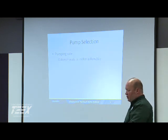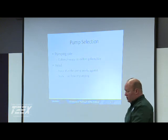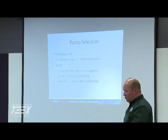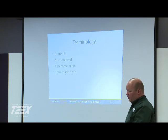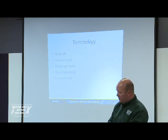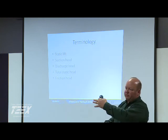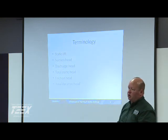Pumping, normally we're going to look at either gallons per minute or millions of gallons per day. Head is what we're going to have to push against, either through this line or elevationally. Static is where things aren't flowing, and then we have our dynamic flow also, actually moving through the pipe. We talked about suction head, discharge head, what we're going to have to push against, what's actually in the line that we have to overcome. Frictional head, especially when we talk about some of the higher licensing, you actually have to determine what your frictional losses in the pipe are over a distance, how much you have to pull up, how much you have to push out, and where you're pushing to in your elevated storage. All of those are calculations that go into your total dynamic head.